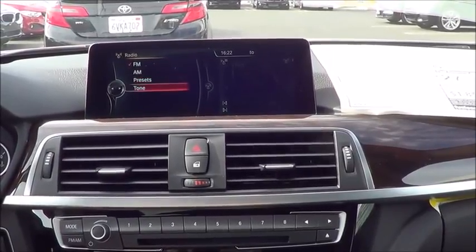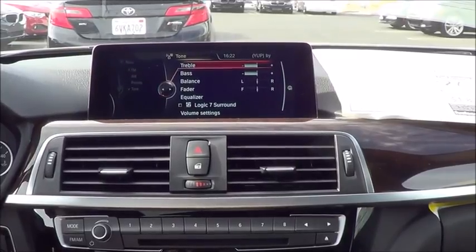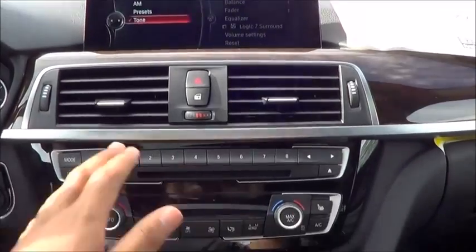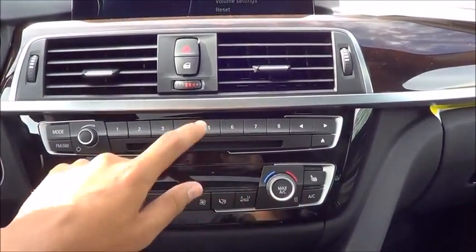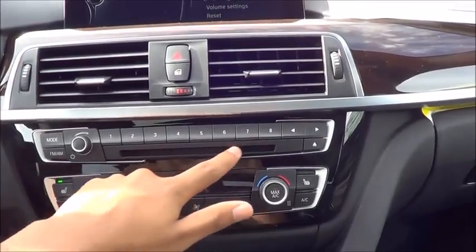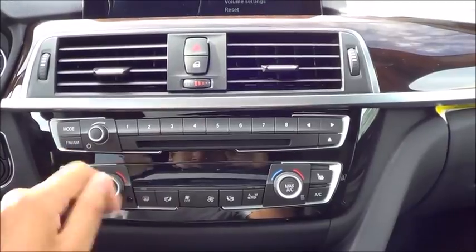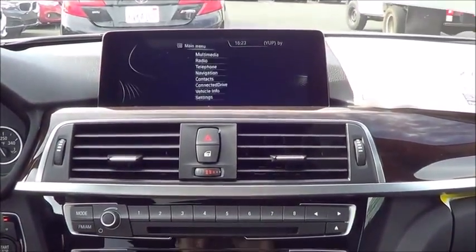Now of course you could set your presets, and then you have your tone, treble, bass, balance, and your fader and your equalizer settings. And then right here on this upper section of the controls we have your presets right here, and then this is where you'll find your CD player slot, and then you have your different modes you could select, and then your AM, FM too. And then you could turn off your radio from there as well.